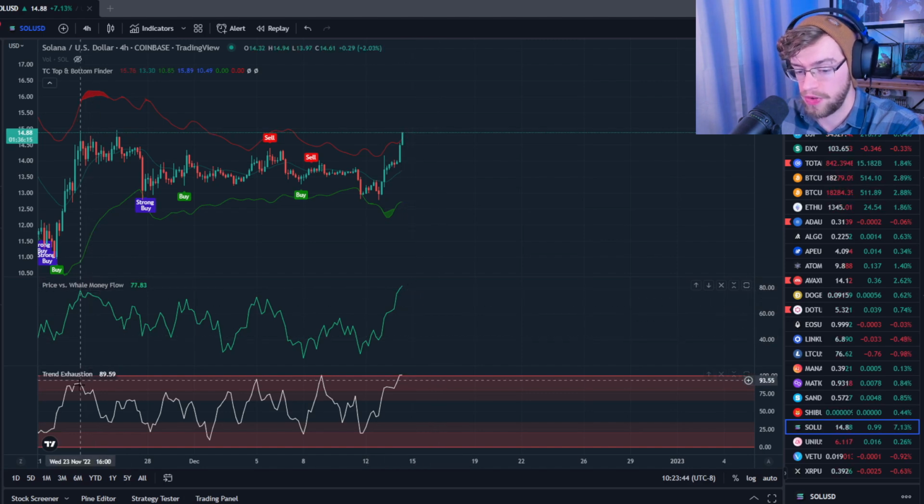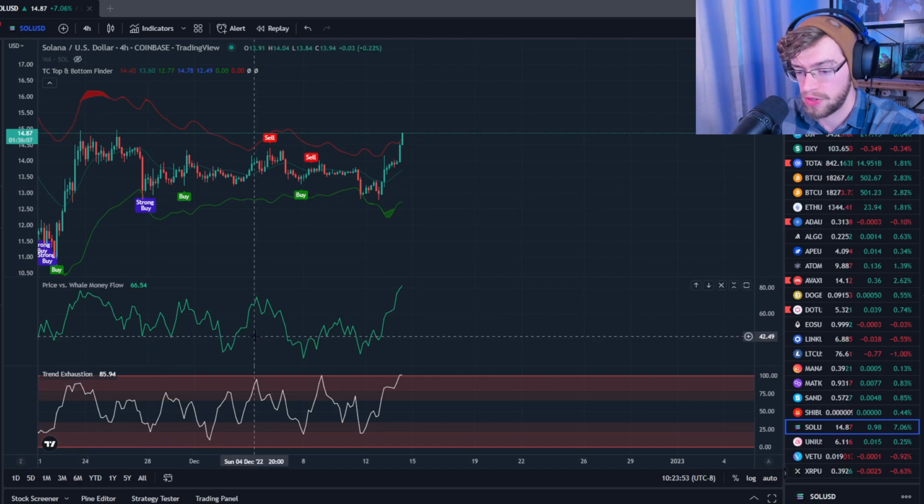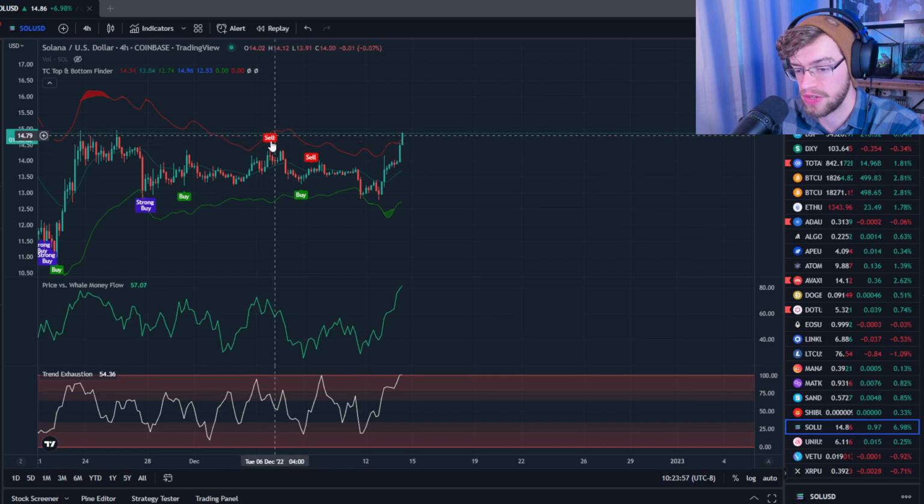Here's another example of when this happened. Trend exhaustion was high, whale money flow was high, and we saw moves down. We even got a sell signal for this one.